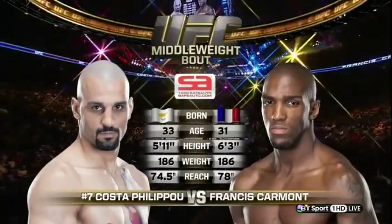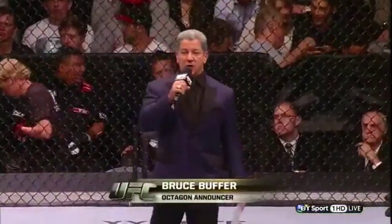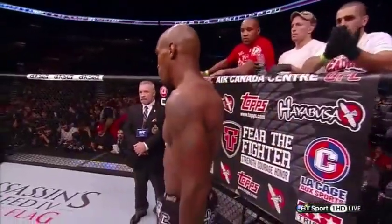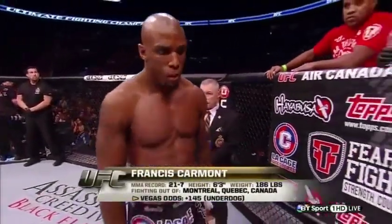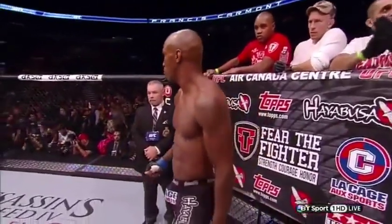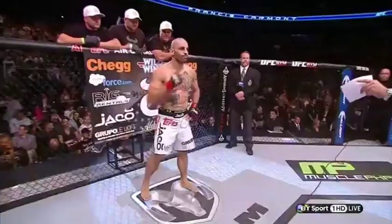Once again with the introductions, Bruce Buffer. Ladies and gentlemen, this fight is 3 rounds in the UFC middleweight division. Introducing first, fighting out of the blue corner, a mixed martial artist holding a professional record of 21 wins, 7 losses. He stands 6 feet 3 inches tall, weighing in at 186 pounds. Fighting out of Montreal, Quebec, Canada, Francis Limitless Carmont.